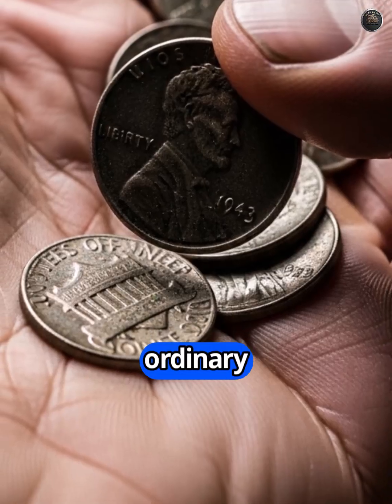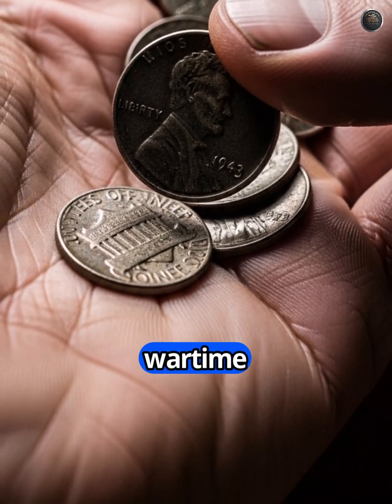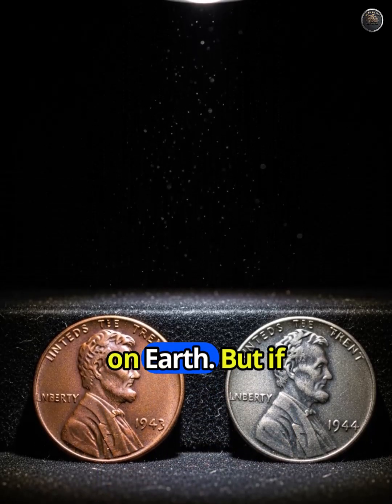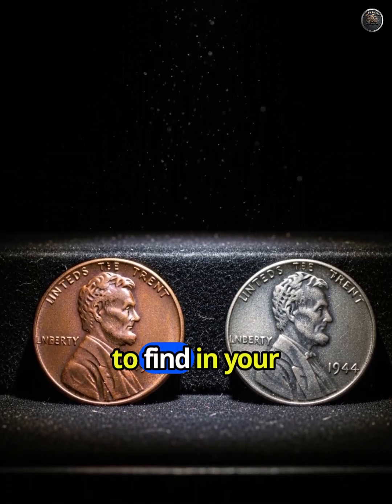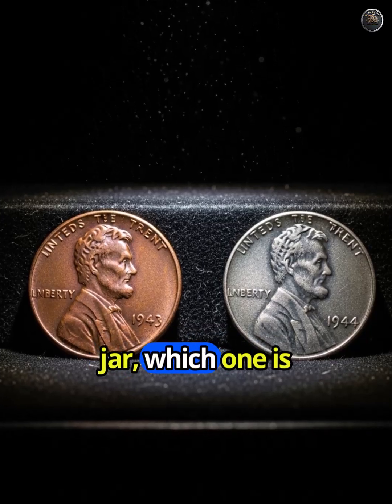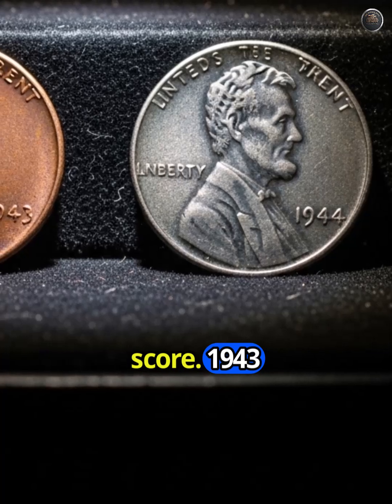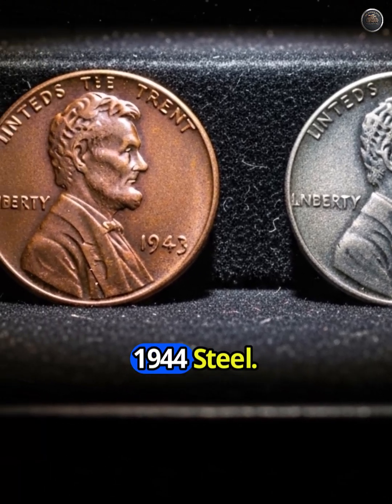They look like ordinary pennies, but they are the results of wartime accidents that created some of the most valuable objects on Earth. But if you had to choose just one to find in your granddad's old jar, which one is actually the white whale? Today we're settling the score. 1943 copper versus 1944 steel.